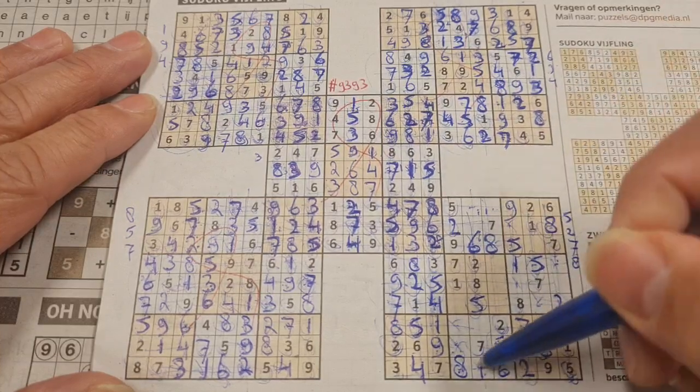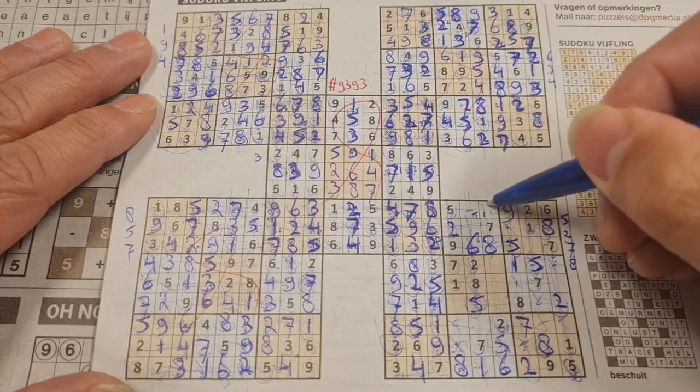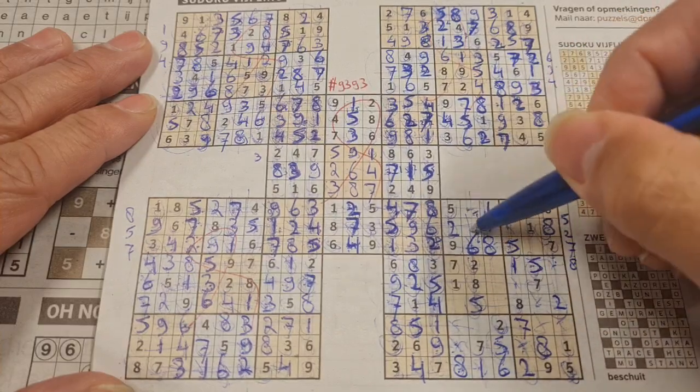Mark those two boxes early with the 1. We have a 1 in the middle column, so no 1 there. 1 should be there. 1 box left, 2 boxes left in this big square.